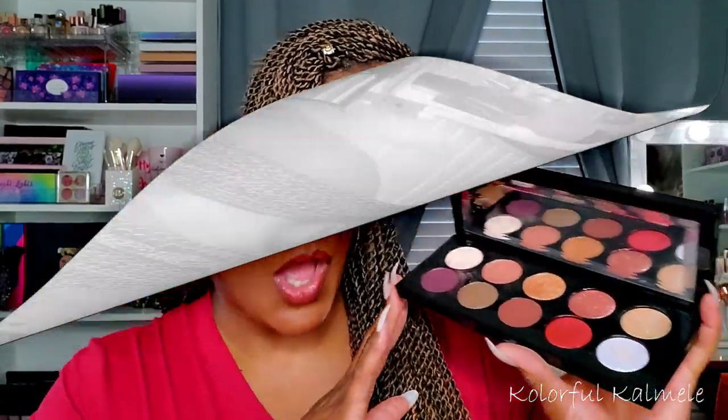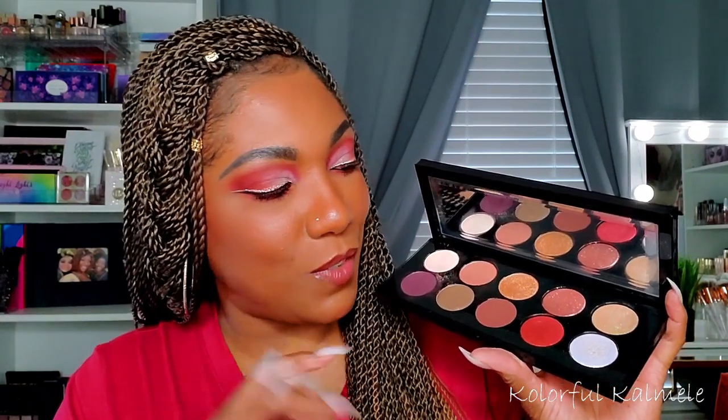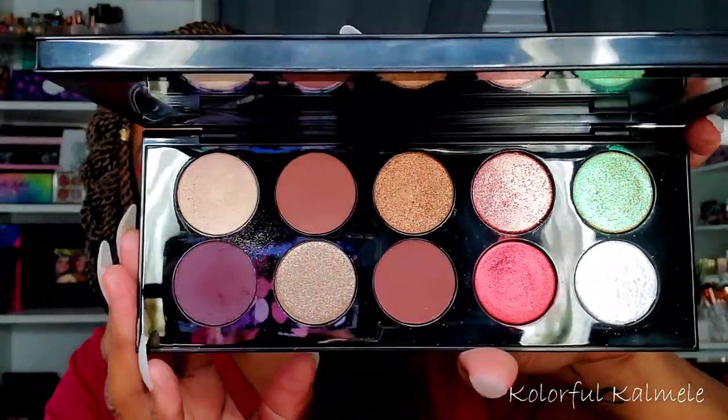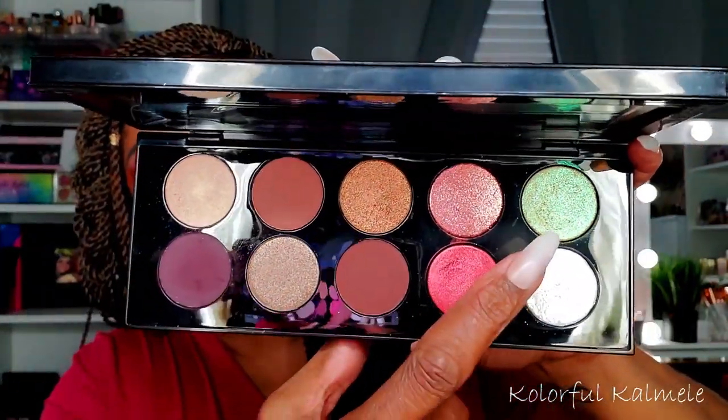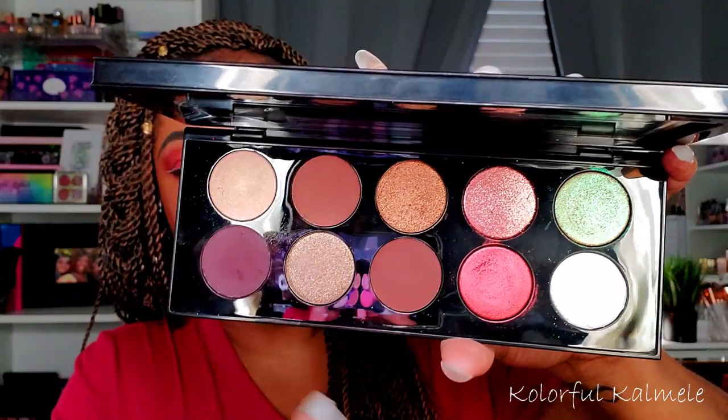Okay, next. Pat McGrath. What is this? The Bronze Seduction. Okay, so you guys know what this gorgeous Pat McGrath Bronze Seduction palette looks like. Gorgeous. This palette is so bomb. Words cannot even express. It's very, very bomb. But this shade here, that red, if you use it, it's going to take your eye look to a whole new beautiful red dimension. We got this beautiful specialty shade here that looks green.